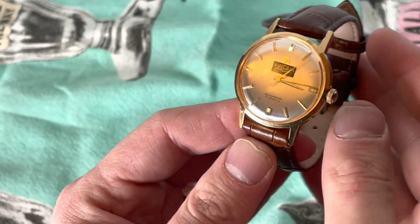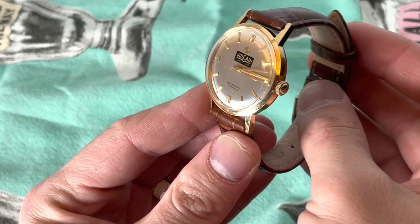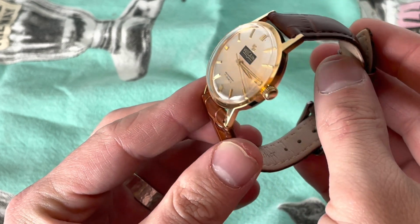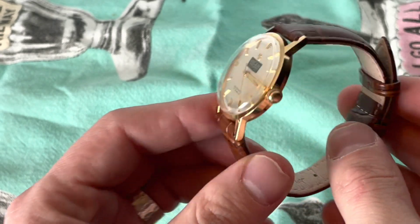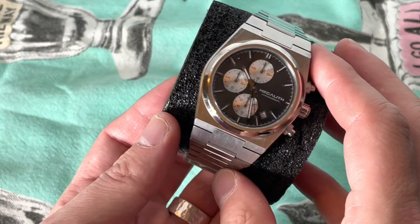Though the true treasure of what I've gotten from Jim is a Vulcain / Paul Bourget watch. It is authentic. It actually is both brands at the same time, and there's a great story that goes with that will be a video all of its own. Now we're getting into the review stuff that I just have not done reviews for yet. This one's going to go pretty quick.